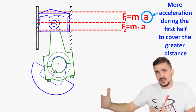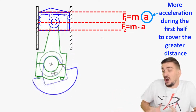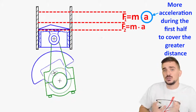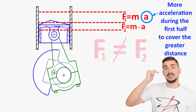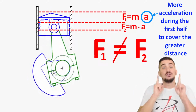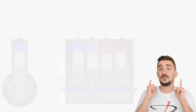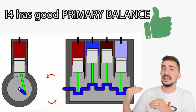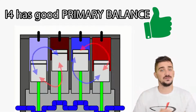The faster something is moving, the greater its inertia. The greater the inertia of something, the harder it is to stop. The more force we need to stop it. And this difference in inertial forces between the top and bottom half of the piston stroke are the source of secondary engine imbalances. The inline 4 has good primary balance because it has an even number of pistons. Each piston mass can be balanced out by the mass of another piston.